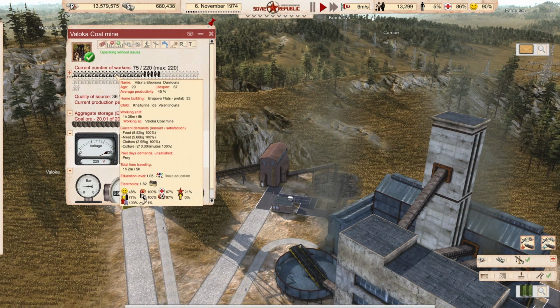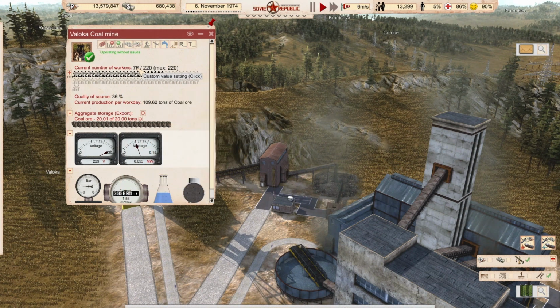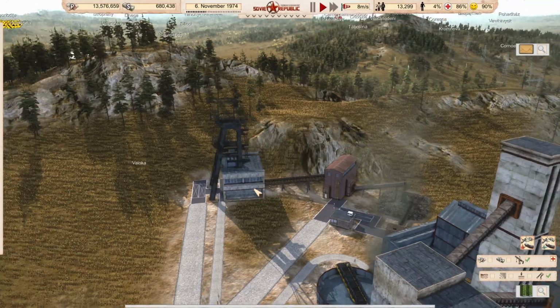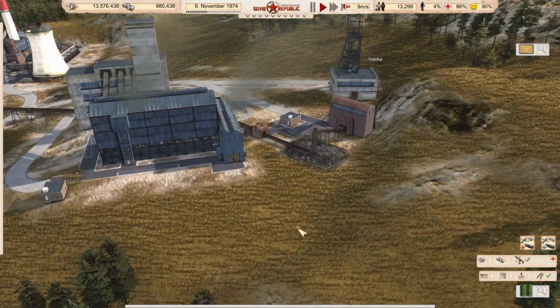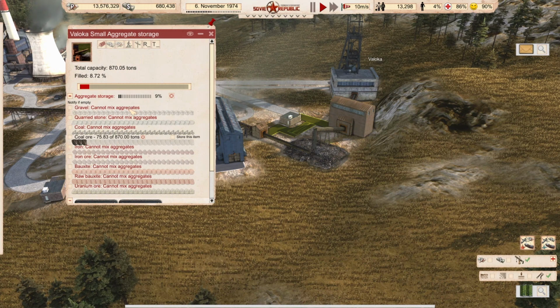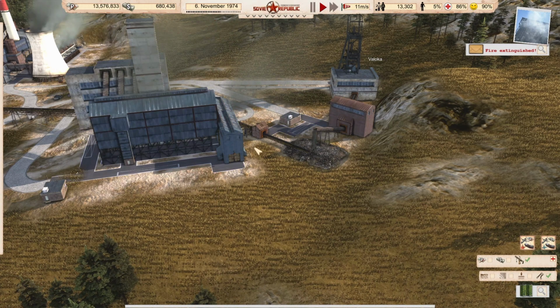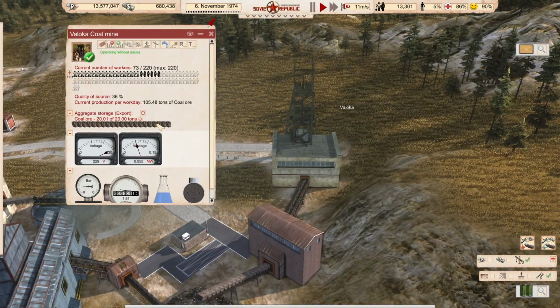Then we have the coal mine, where we have 75 people. I'm just regulating at the moment, so one house is assigned directly to work here, and the other jobs are freely available for our people. And these 75 people pull out, if you see here, the import storage is good. It's stable at 75 tons, which is not much, but it's stable.